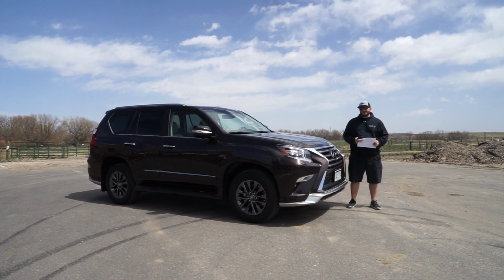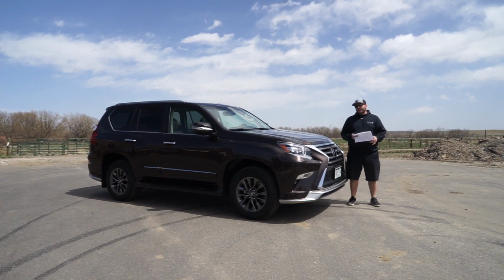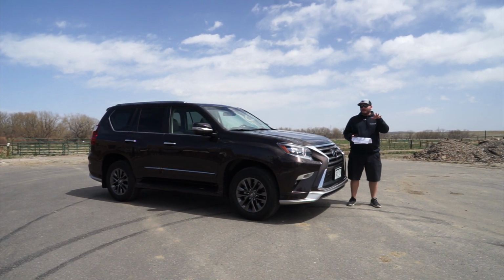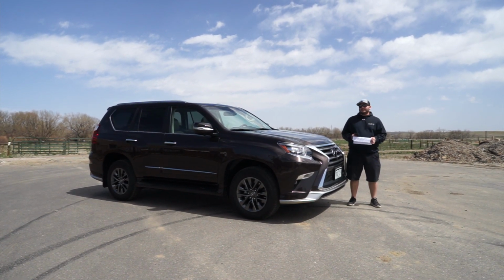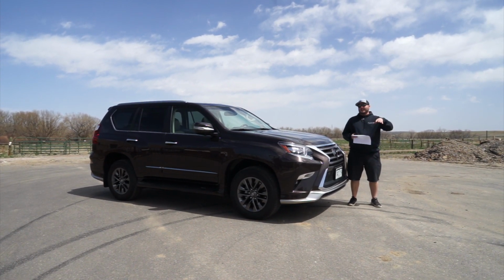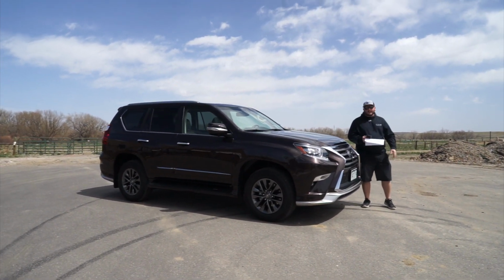We're going to take a quick look at the 2018 Lexus GX460. This is the luxury trim level, so kind of top of the line. It's got pretty much everything you could want on it. Not a whole lot's changed from 2017 to 2018, just a few available features that are now available this year. So with that being said, Walt, let's give them a quick walk around on this vehicle.